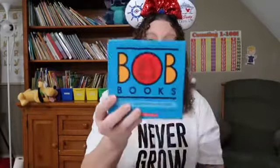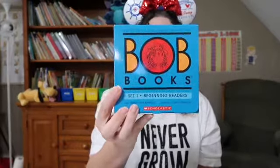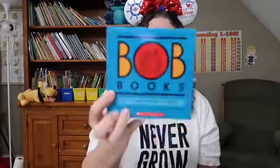So I used a combination of that, which is just things that I had from my teaching days, and then I combined that with using Bob books. Bob books work really well. This is the first level, level set 1, the beginning readers. Bob books work really well in combination with learning some phonics and using the guided reading strategies. It's a great way for the kids to practice guided reading strategies.